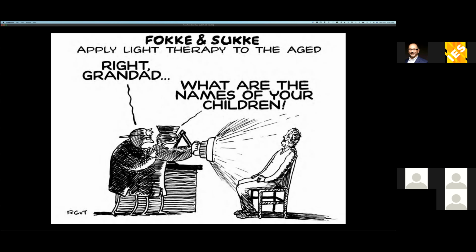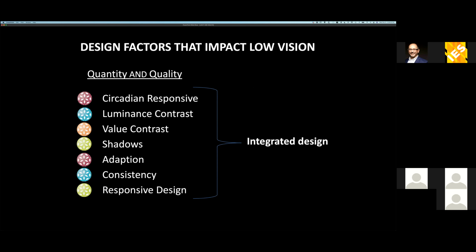I can't emphasize enough that this is a conversation for the whole design team, because there are elements within the design of a facility that impact lighting that are outside of the lighting designer's control. We're talking about interior design, interior architecture, daylighting elements, so glazing and fenestrations and building orientation. All of these things need to be wrapped up into the conversation. So we look at quantity and quality. We want to think about circadian responsiveness, luminance contrast, value contrast, how to deal with shadows, adaptation, consistency in our application of lighting, and a responsive design. All of this taken together is what I would call an integrated design.